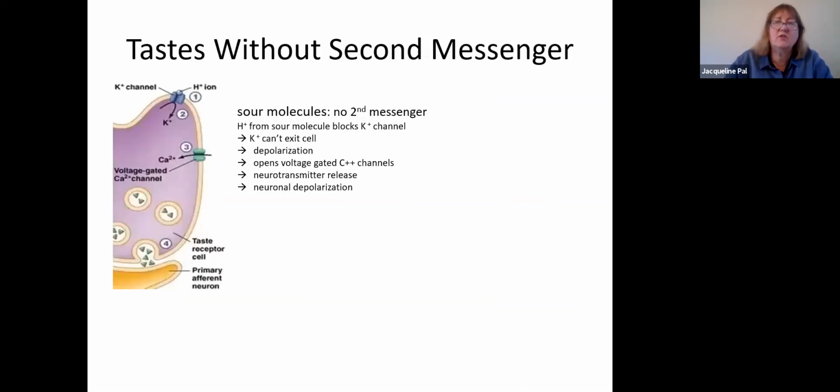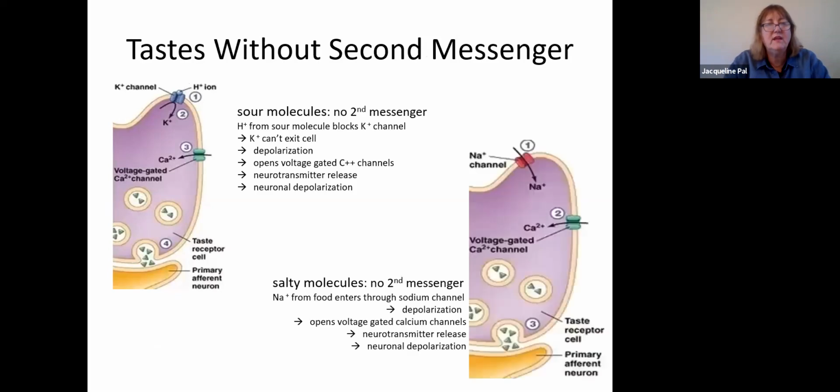For sour molecules, remember, sour is looking at hydrogen ions in compounds, and so those hydrogen ions themselves will be binding to a potassium channel. And when hydrogen ions bind to a potassium channel, that means potassium can't exit the cell, thereby causing depolarization of that cell. Once again, opening those voltage-gated calcium channels, triggering the release of the neurotransmitter and depolarization of the neuron. So that's how sour works with its hydrogen ions.